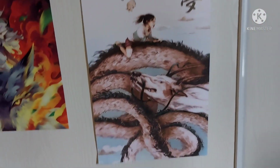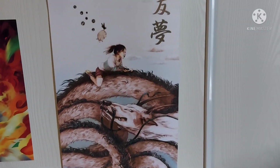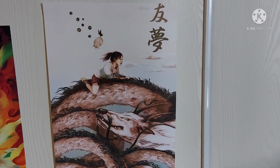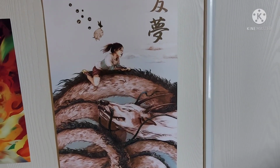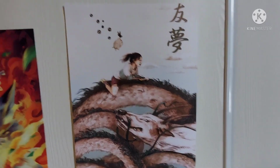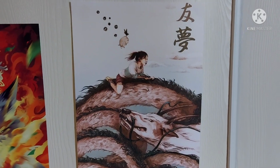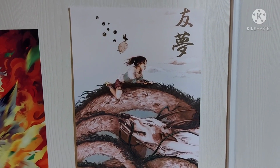Moving to beside my desk, this one is Chihiro and Haku from Spirited Away, along with the giant baby, and that one's super cute. I got this one at Ottawa Comic Con a couple years ago. Wish I could remember the artist, but couldn't find her name. But yeah, that is just gorgeous art.